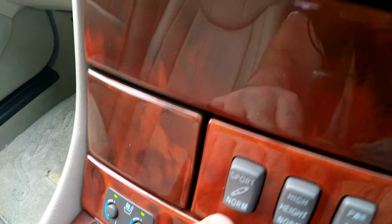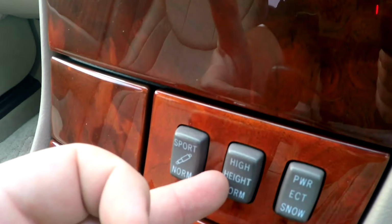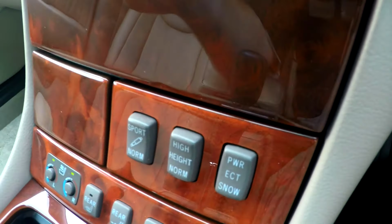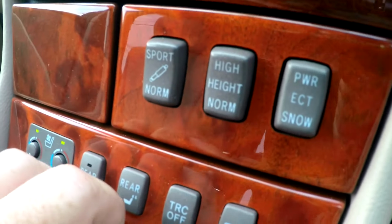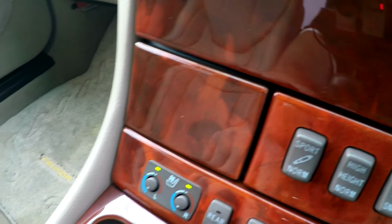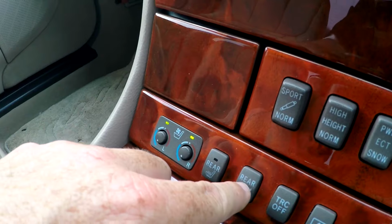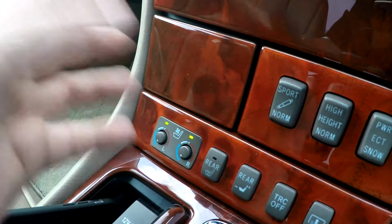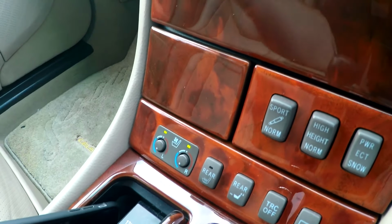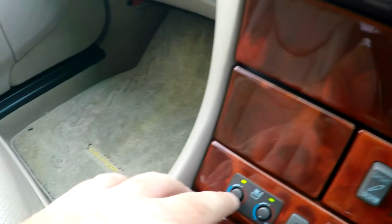Okay, suspension. So you got your suspension damper control, so normal and sport. You got the ride height, high or normal. Okay, you got power or snow for the automatic transmission. Okay, your rear blind, traction control on and off. This here puts the rear seat back into standard position. So if the kids have been in the back and they've got the headrests up and seats out and all that, you just push this button and it moves everything back into position.